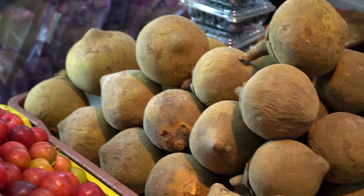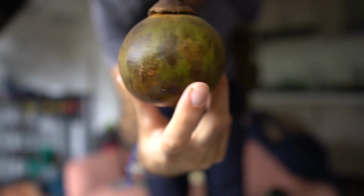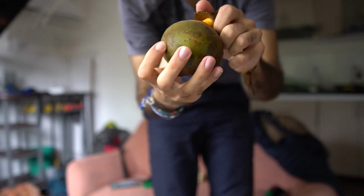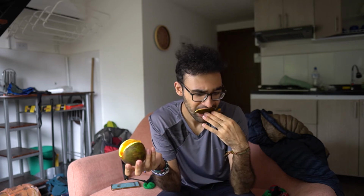All right, so our next fruit here is zapote, which is kind of along the lines of zapato, shoe. So this is zapote. It doesn't look too great on the outside. Almost like a little mini coconut, like a green coconut. But when you rip off the head, it's orange on the inside. So let's see. I'm excited for this one. Ooh, look, you kind of peel it off. This is interesting. Zapote.